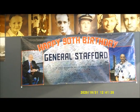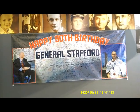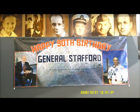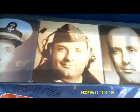Well, on our way out, we saw this happy birthday to General Stafford. It's been signed by a lot of people. 90 orbits around the sun, 52,560,000,000,000 miles. Let's just get a close-up here. This is him as a baby, and then on. And then there he is at 90. It's pretty cool.